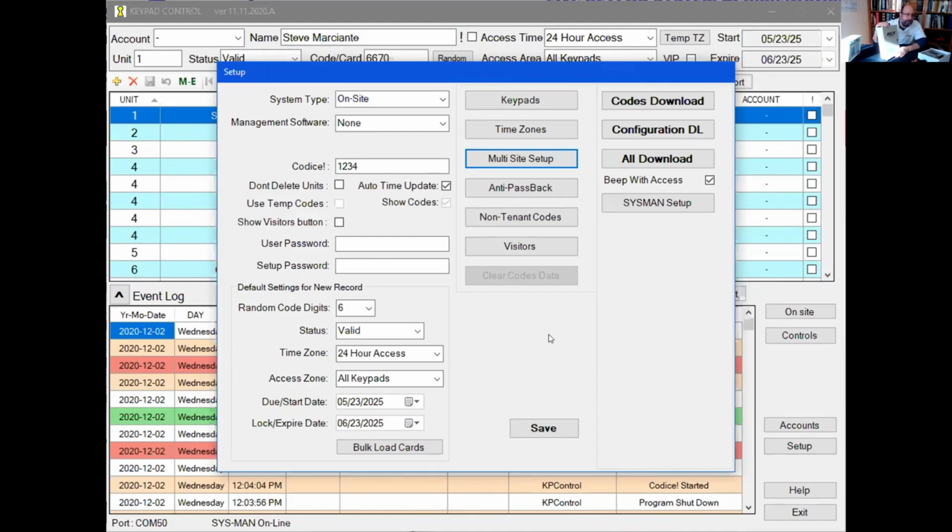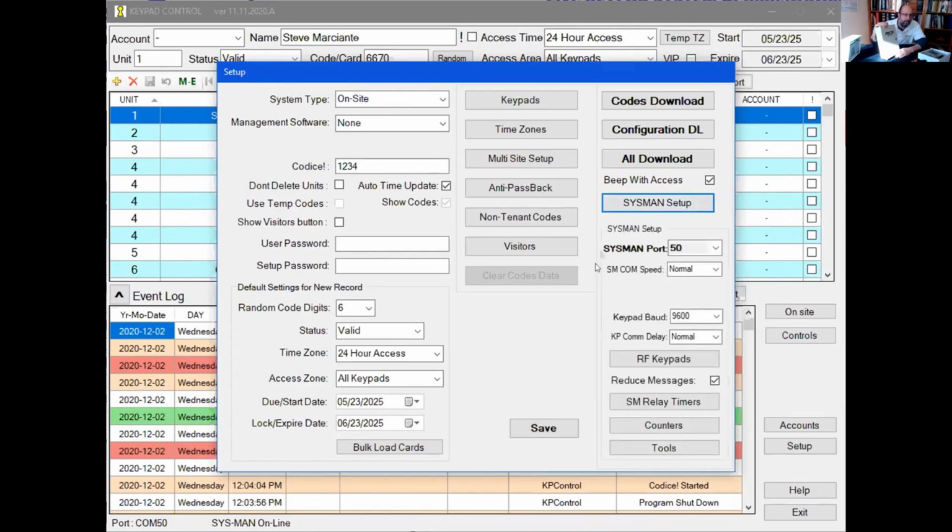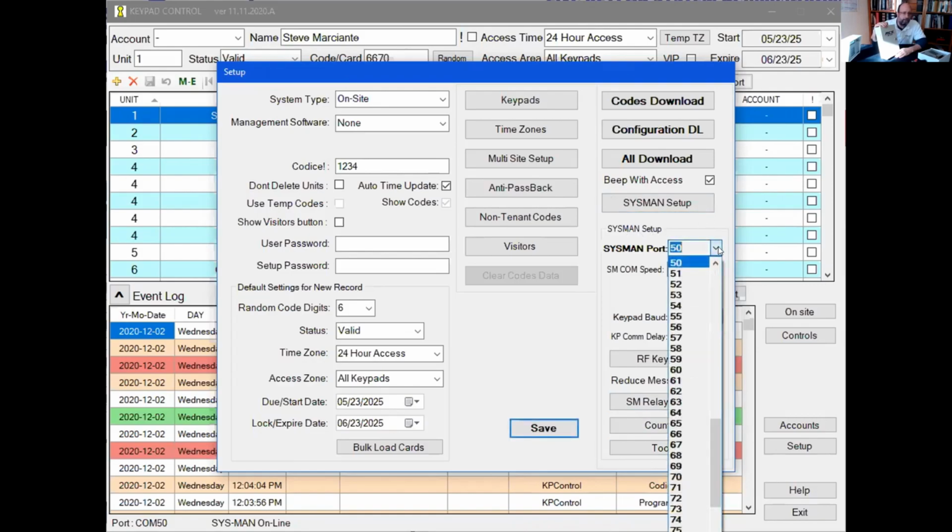Okay, so the differences are there's some download buttons here in the upper right. Just sends the data to the system manager for initial configuration. Okay, and then there's a button here, System Manager Setup. Press that. Here's where there are some parameters to set up the COM ports, or if it's in the internet mode, you set it for IP mode.